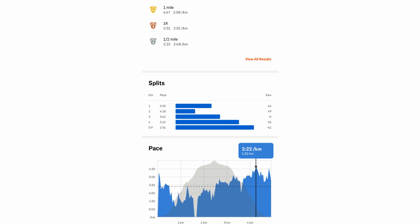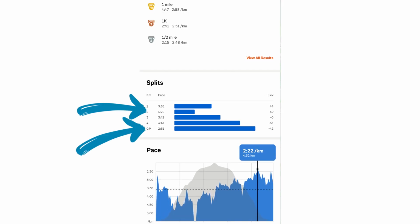Last time, my second kilometer was about 4:20. My final K was 2:50. That shows you how insane this course is. So I'm going to try and run some nice quick times.